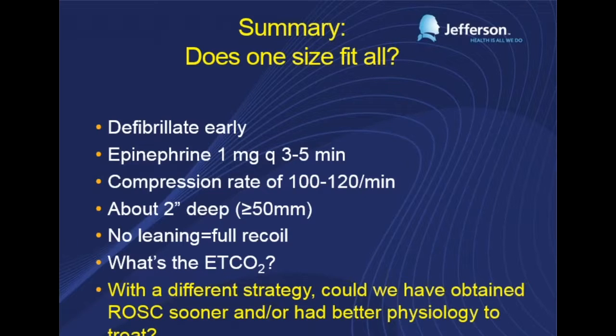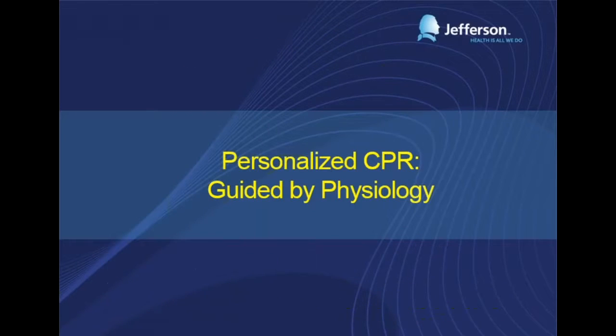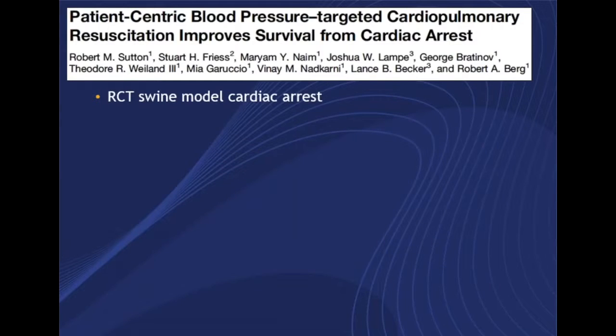So would we have better flow during those 20 minutes it took to get return of spontaneous circulation, or might she get that in 10 minutes or something if we took a different approach to this? So what could that different approach be? How could we personalize her CPR, and could we guide the CPR by physiology? So here's a really cool study from some of my colleagues at CHOP when I was at Penn, and these are a lot of the people who were in the Center for Resuscitation Science that we had there.